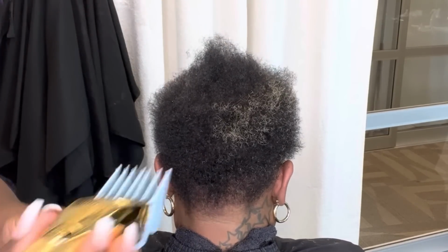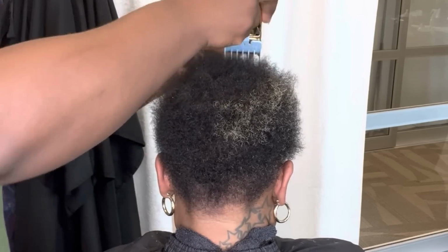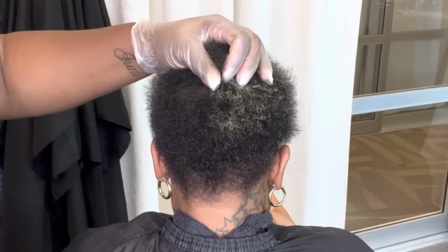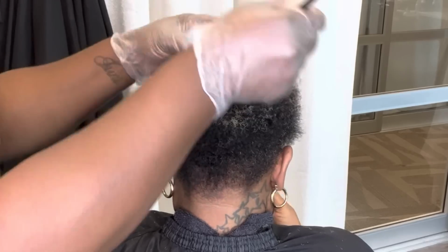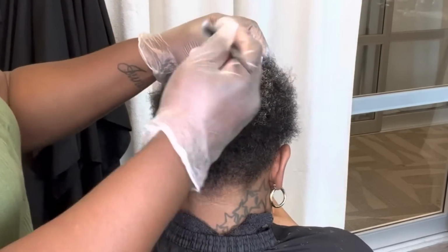Whereas some people will take it from here and they will just do the whole cut. The reason why I don't is because I know that I'm using a high lift lightener. And lightener is one of those things where it can get nice and warm on the head. And I don't want to create any form of aggravation anywhere on the head before I'm able to get my client to a platinum color.